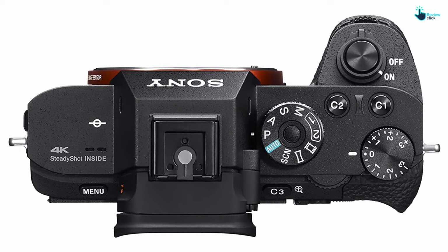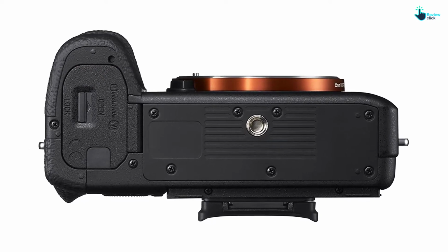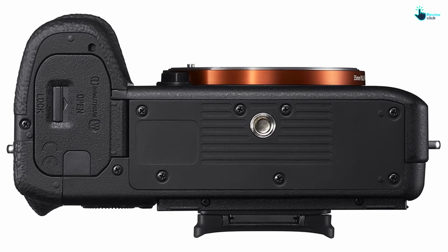This vlogging camera is flexible, which means you can take images as well as videos at any angle you want. The battery of this vlogging camera lasts for hours. Overall, the Sony A7R II camera is great for professional vloggers.